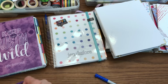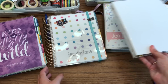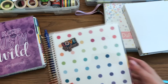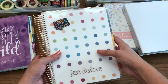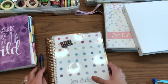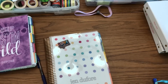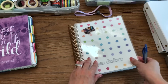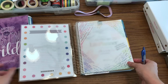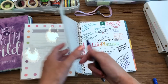So those are all of the players for the setup, and I'm just going to walk you through how I set my planner up for the year. Now I have a layout that is the academic year. Mine goes from July through June. So you can get the planner to run like a calendar year, January through December. My kids are in school, so we operate on an academic year, and I like to have mine on an academic year.